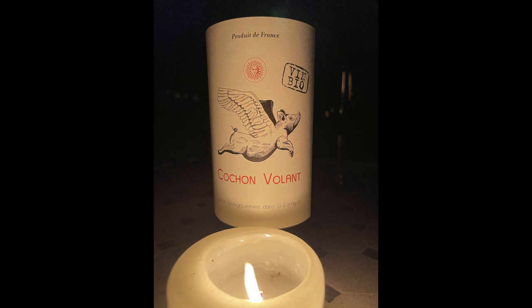Hi, welcome to Wine of the Week. We've got a bio red wine called Cochon Volant, which is flying pig. There you go. Open it and let's see how it tastes.